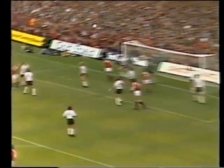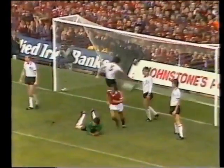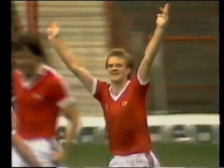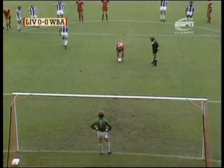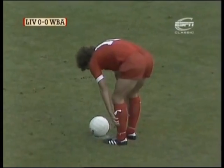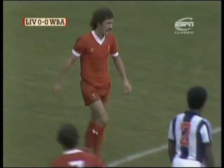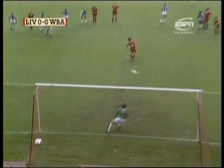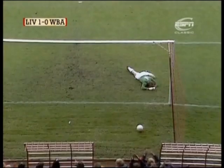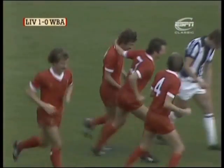Topple's corner. Ritchie's header, goalkeeper's fingertips, and this time Jovanovic makes no mistake. But a penalty for Terry McDermott to take. Scored from the spot for England at Wembley on Wednesday, scores from the spot here. God knew which way it was going, but could do nothing about it.